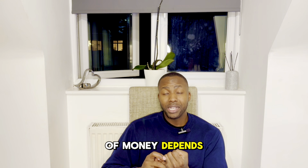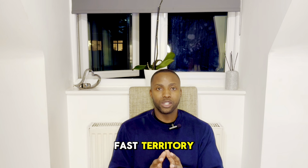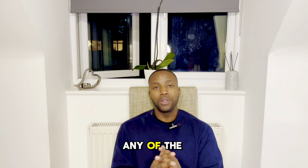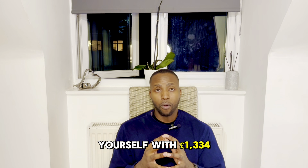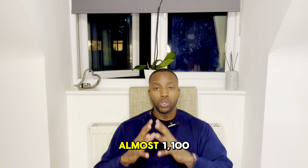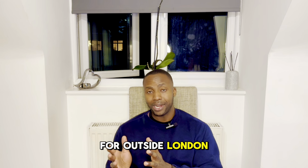So this amount of money depends on where you're living in the UK. If your course is offered in London, anywhere in London, it's a vast city with 32 boroughs, I would say 32 councils, just to simplify for those who are not familiar with the UK. So if your school is in any of the London boroughs, then you need to fund yourself with £1,334. If you are coming to study outside London, you need £1,034, almost £1,100. That's what you need for outside London.